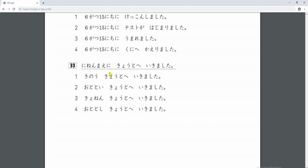So number 33. 2年前に京都へ行きました。2年前に 2 years ago 京都へ行きました。I headed to Kyoto. 昨日京都へ行きました。Yesterday I went to Kyoto. No. おととい京都へ行きました。2 days ago. No. 去年京都へ行きました。Nope. That's last year. おととし京都へ行きました。Now, we don't really have words like this in English, like おととい or おととし. But this means not last year, but the year before or 2 years ago.